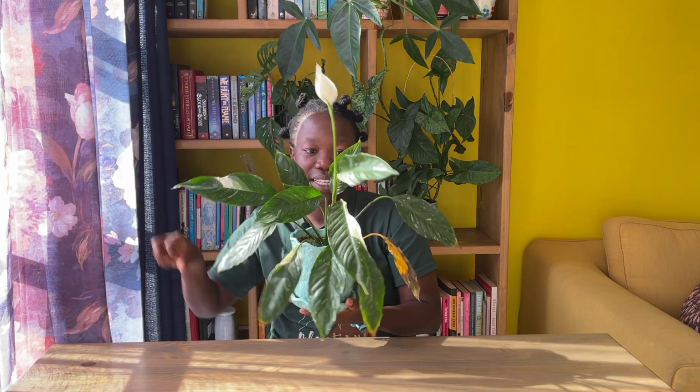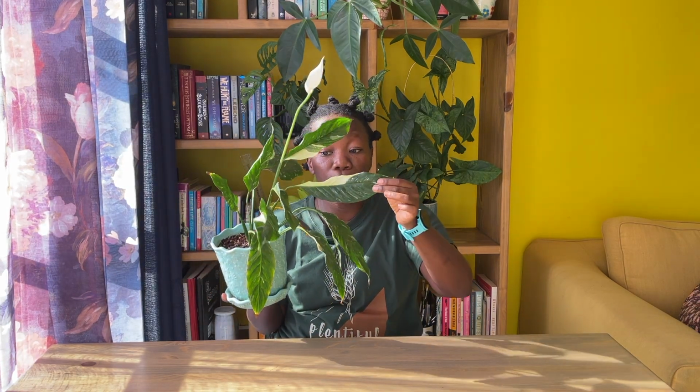The other day I forgot to water it for a very long time, and it did the dramatic peace lily situation, and it's back. Within a couple of hours it was back up to scratch. So I am thoroughly enjoying this plant in that it is very easy to take care of, but it's also just super gorgeous. I love the different variegation on the leaves. There's one with a really white spot, and then there are ones with just random specks.